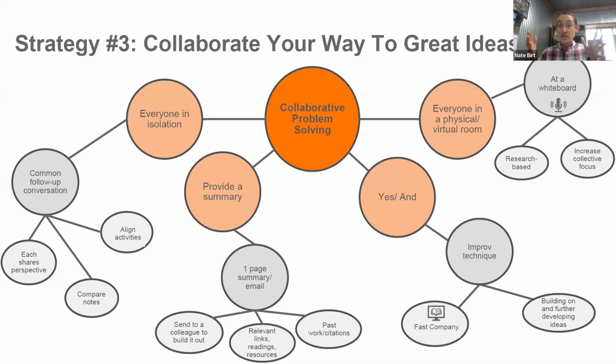And again, at some point, someone has to write something, right? But this is a way to unlock those ideas and start to put structure to everything that's flowing through people's minds.